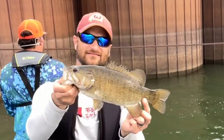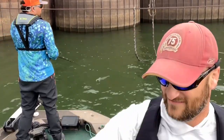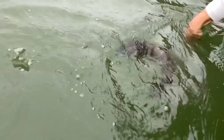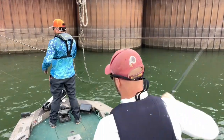Camera turned the wrong way. Ah, look at that. Check that out. Beauty. I'm gonna get her released. There we go. You're so quick. Alright. It's gotta be another. Oh, there was one I thought. Go after yours.